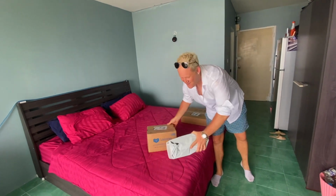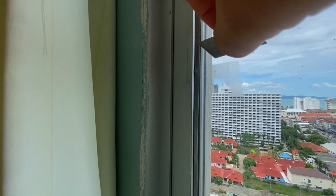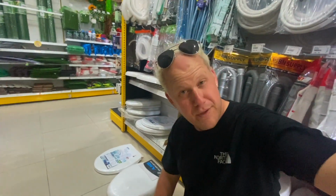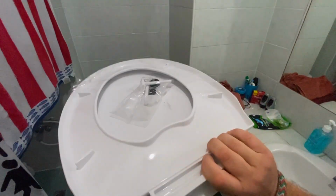Deliveries from Lazada arrived. Some goodies for home decorating. Bedside lamps, because you know how dark it's been in here. I may take my cleaning a little bit too seriously, but scraping sticky stuff off with a blade. One essential thing when you move into a new place, especially an old place. That's what we like. That's freshy.